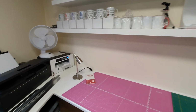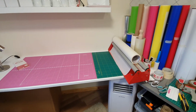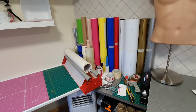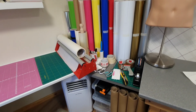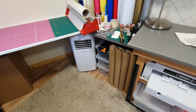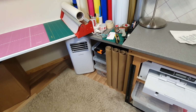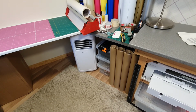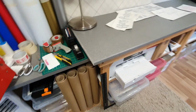Next to that, I've got my cutting station where I do my decals and other stuff. Some storage of my vinyl. I've got bigger vinyl now for doing bigger designs. Underneath that, as I said before, it gets quite warm in here, especially in the heat of summer, and I needed something to cool down in here, so I got myself a little aircon unit. It works pretty well once you keep the door shut and get it on full blast. Next to that, a bit of storage.